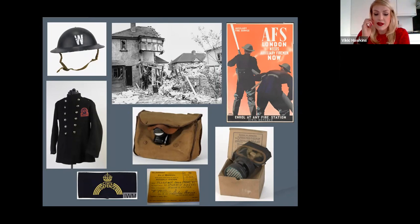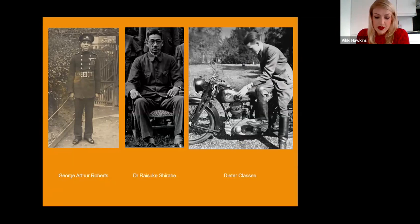In order to encourage the same level of engagement with IWM's international narrative, we have deliberately tried to establish parallels between the British experience and those of other countries. This can be achieved in several ways. First, by the stories of the individual. On the screen are three men who all experienced the effects of bombing on their homes.